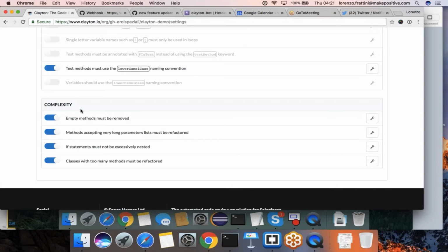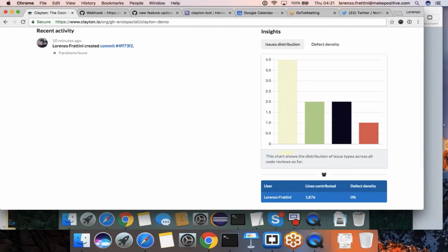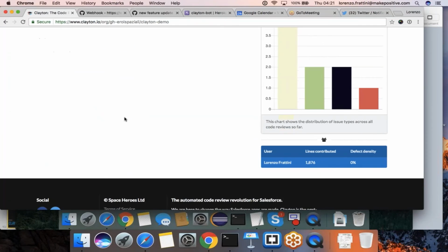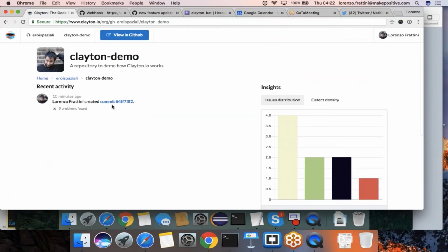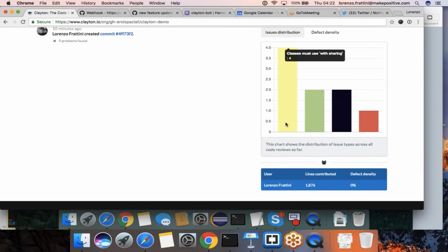So as you can see, there are a number of rules, and once you get an analysis done, in this case, I don't know why any analysis wasn't triggered, but you would get an entry here for every analysis, and you will be able to see what the problem is. This is a breakdown of the history of the issues that have been found. So this is the most frequent issue: classes don't use with sharing.